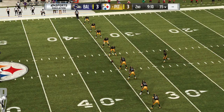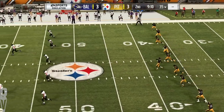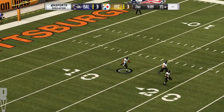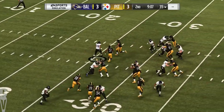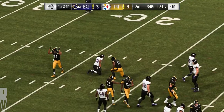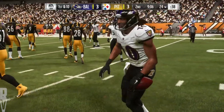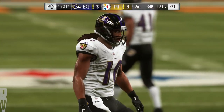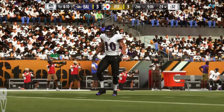So we're right back where we started, all even as the kick's away. The return man, Chris Moore. The Ravens offense now, they get set and head back onto the field. And two picks thrown here in this first half alone. We'll see how that affects him.